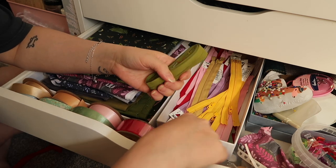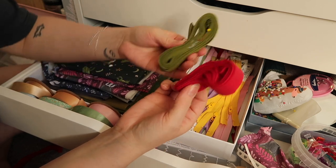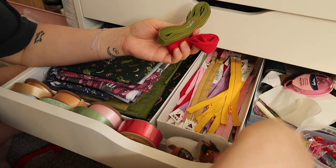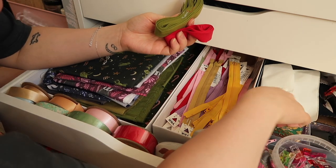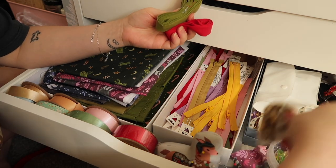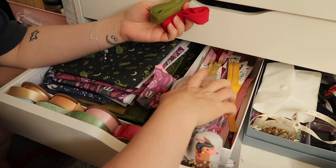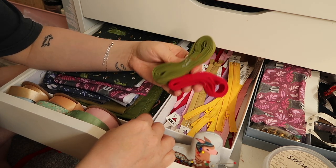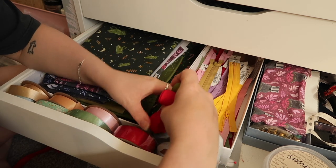Also have some bias binding left from Christmas time, so if I count, there's a pin in there. Honestly, I haven't really properly gone through this drawer since Christmas time. There's always something going on in here. So I think I might try and also squeeze a few sets of bunting in for the shop update at the end of the month.